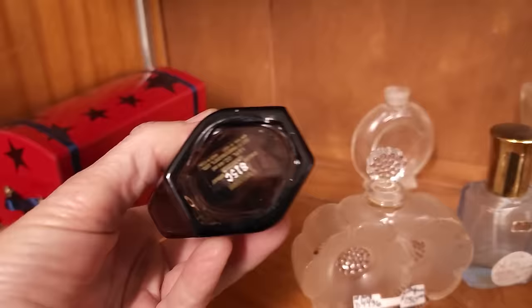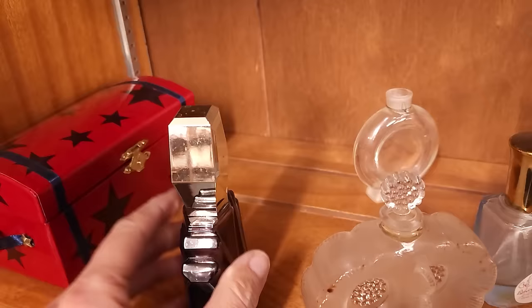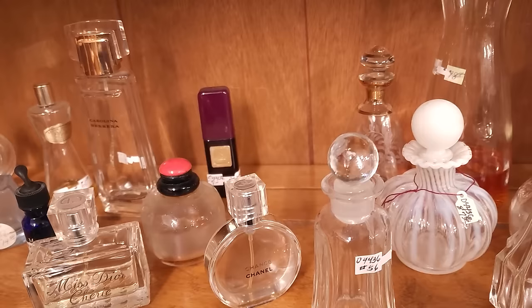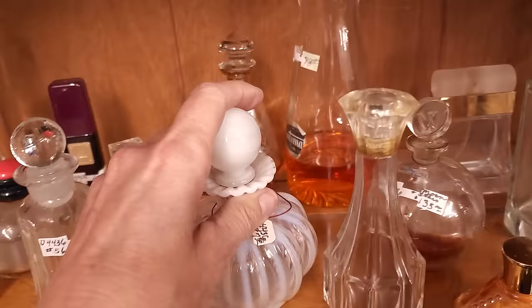This amethyst is really pretty. Who makes you? Elizabeth Taylor something. I feel like there's some purple missing from that side on that one. Miss Dior. A lot of these perfume companies used really high-end glass companies like Baccarat and Lalique. Well, Lalique has their own. But yeah, sometimes if you see a really high-quality perfume bottle, it's made by a really good company.